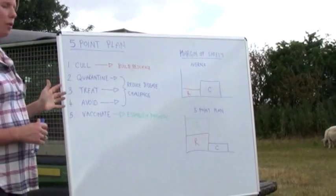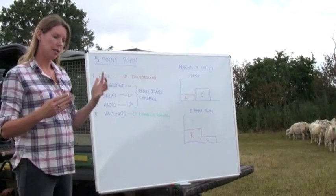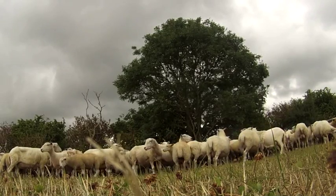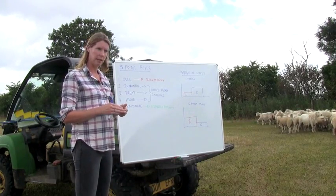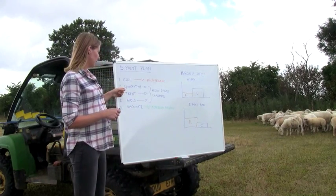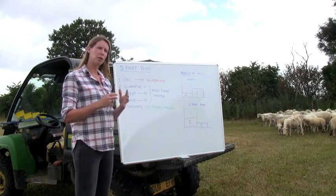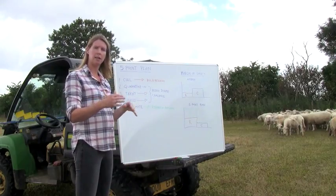Points 2, 3 and 4 of the plan are all about reducing disease challenge, and this is really discussing how you affect the spread of disease in the flock. So it's acknowledging that the 3 main causes of lameness in sheep, that's foot rot, scald and CODD, are all infectious diseases spread sheep to sheep. So the first point, number 2, is about quarantining incoming animals. So that's how do you reduce the risk of transmission of new strains of bacteria or different diseases in incoming sheep.